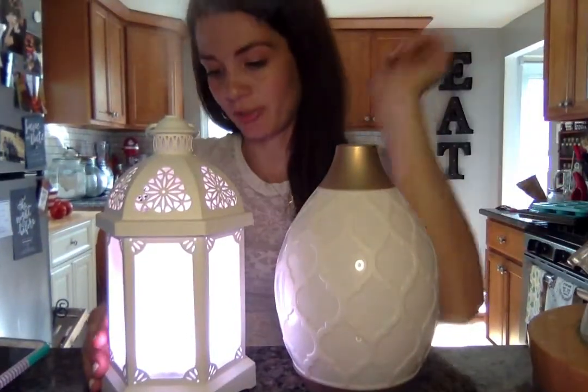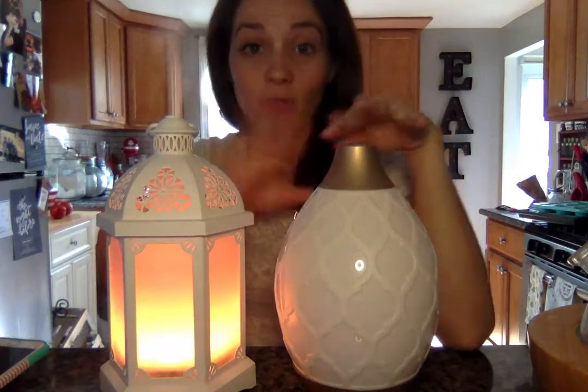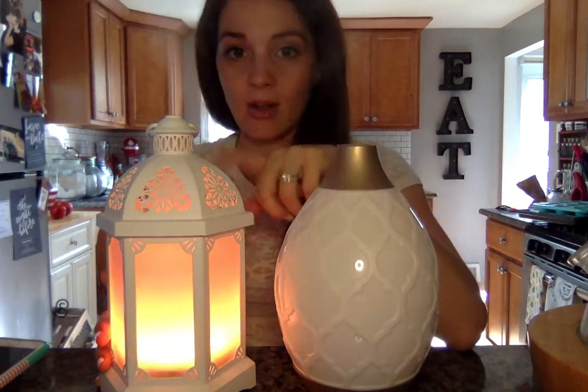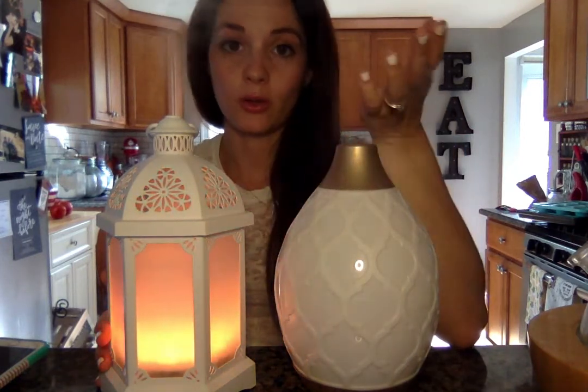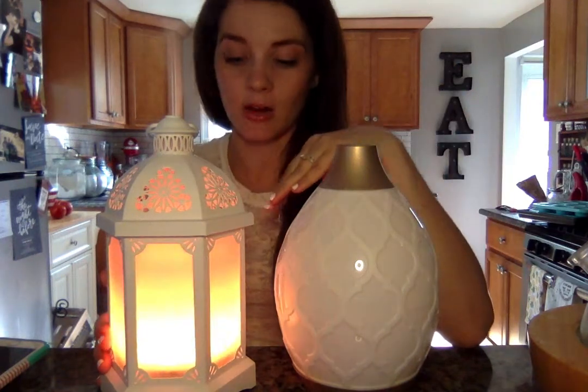it's really pretty. So both of them have 11 light settings to choose from. So my favorite is the candle flicker because I loved candles, and it just is so pretty. So both of these have the exact same thing. The light will stay on until you shut it off. So if you let this run until it empties, the light does stay on.